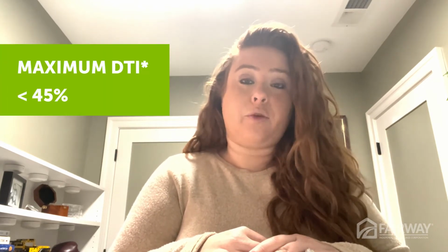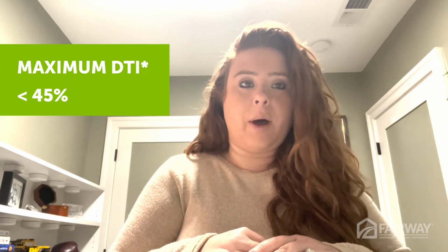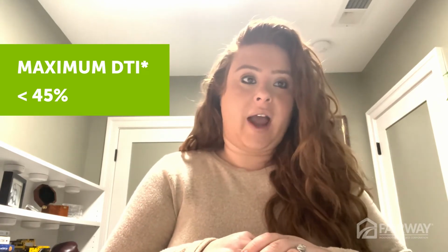Well, good is all relative. Maximum DTIs can vary from program to program, but a good rule of thumb is that your DTI should never exceed 45%. As we've talked about before in our video all about loan products, which we will pop a card to right here, each loan product comes with its own set of guidelines for qualification. This means that each product has a different max DTI allowed to qualify for the program.